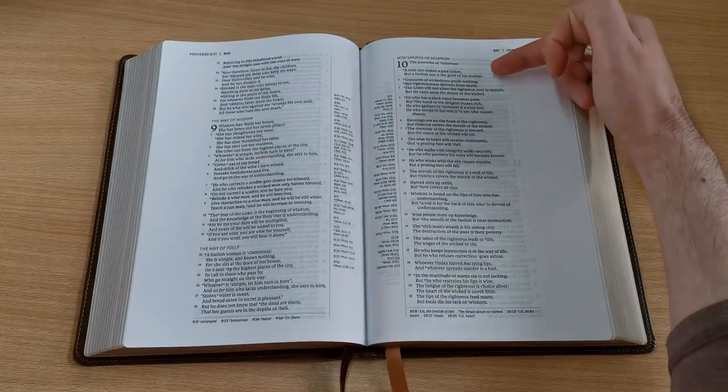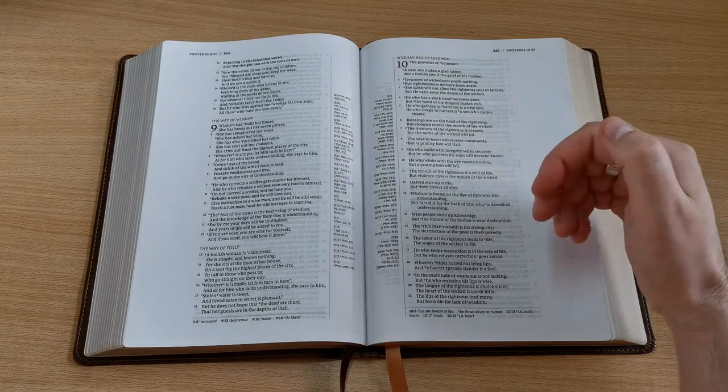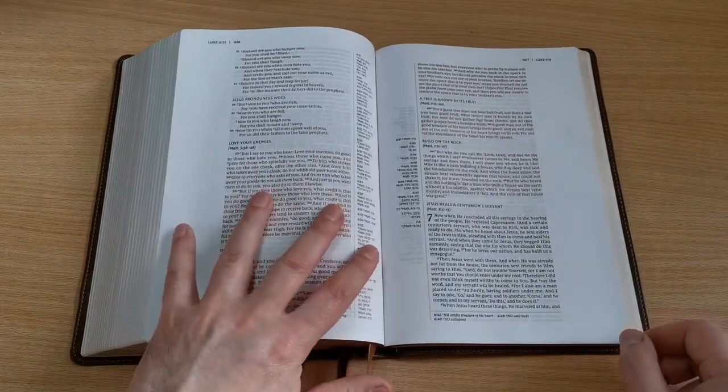And then you have all your notes right next to each verse. So easy to find, so easy to relate to. It makes the reading experience so much better. So let's go to the New Testament. Another complaint of mine is this.